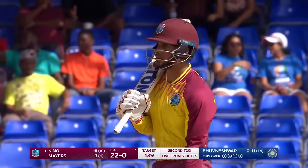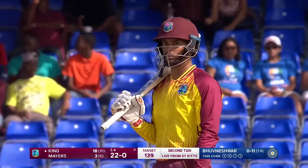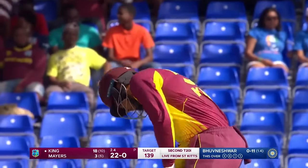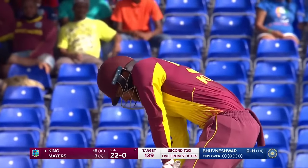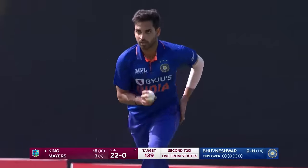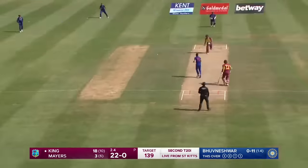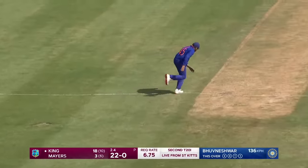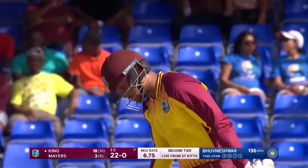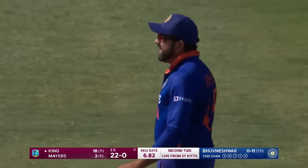Yeah, I've always felt that one should try and get that required rate down in the power play from what the original rate is. So at the moment, the original rate was 6.95. They've done well to get down to 6.75. But if they can get it down to a run a ball by the end of the power play, they'll be really happy with that.